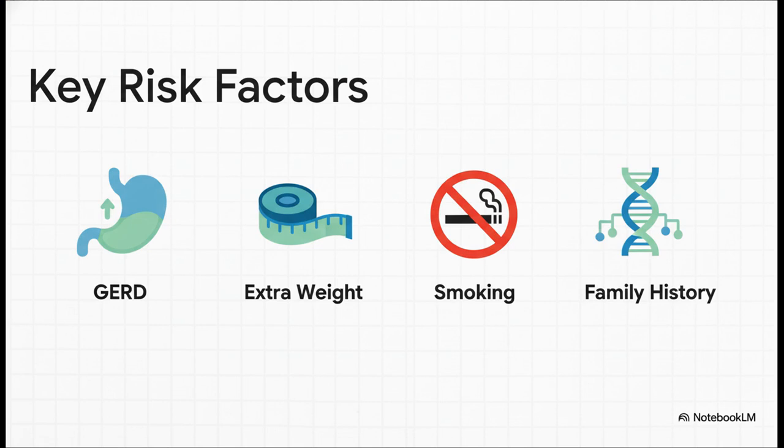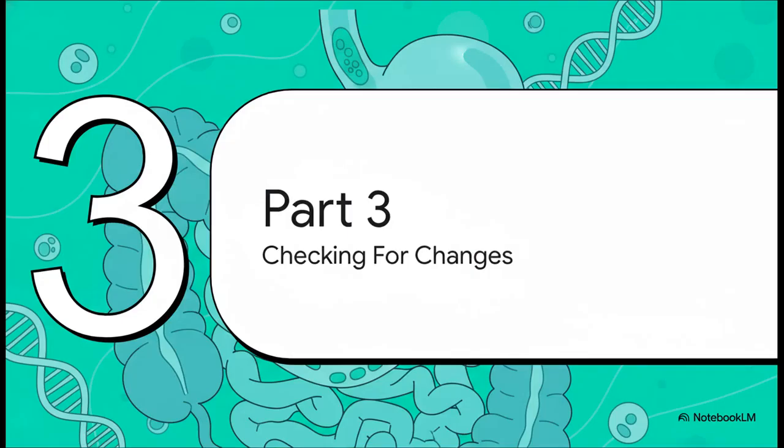The number one risk factor is having long-term acid reflux, what doctors often call GERD. Carrying extra weight, especially around your middle, smoking, and having a family history of either Barrett's or esophageal cancer can also increase the risk. Okay, now let's tackle the big one, the one that's probably on your mind, the link to cancer. We're going to talk about this directly, because honestly, the facts here are very, very reassuring.